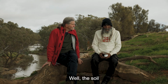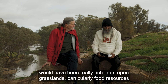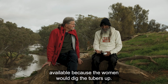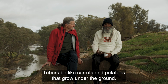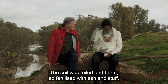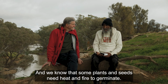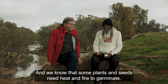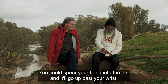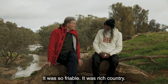Well, the soil would have been really rich in them open grasslands, particularly with food resources available, because the women would dig the tubers up. Tubers are like carrots and potatoes that grow under the ground. The soil was tilled and burnt, so it was fertilised with ash and stuff, and we know there are some plants and seeds that need heat and fire to germinate, so all that worked in together. You can spear your hand into the dirt and it'll go up past your wrist. It was so friable. So it was rich country.